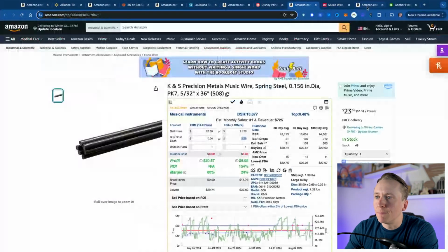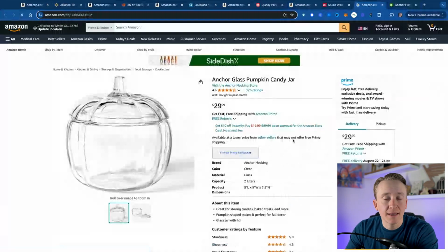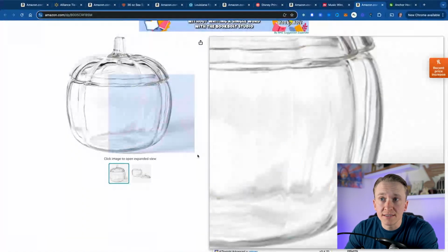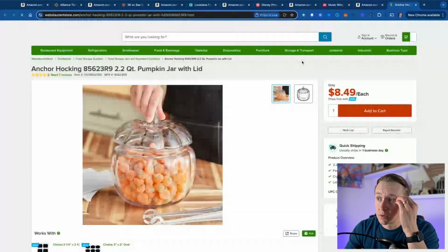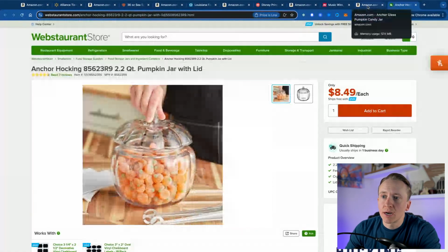Okay. Then the next thing is going to be this one. This is one of my favorite ones. This one, you can see actually that Amazon shows that it's sold 400 times in the last month. Now, as of the time of this recording, this is August. And so we're getting into the fall season where pumpkin stuff is very popular. This item in particular, if I take a look, this is from Webstront Store, is $8.49 to purchase this product.